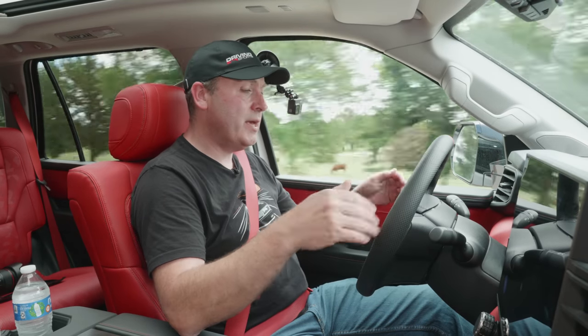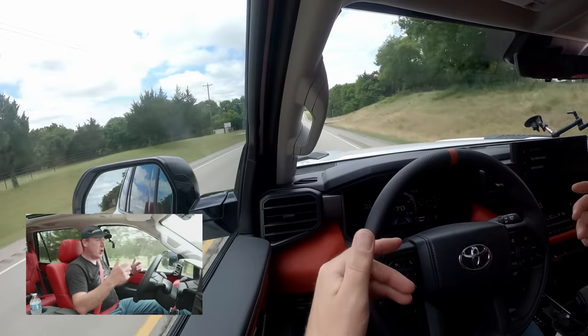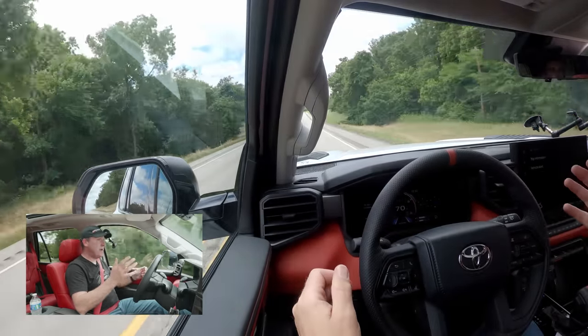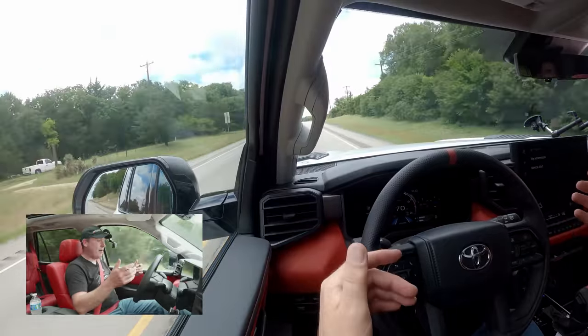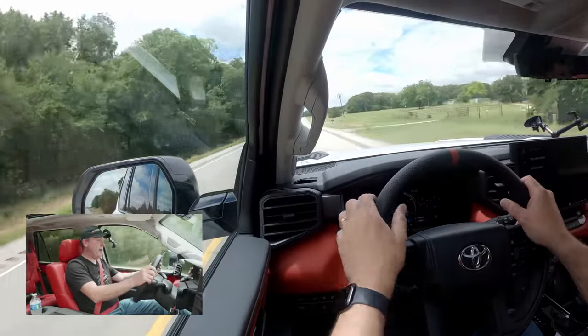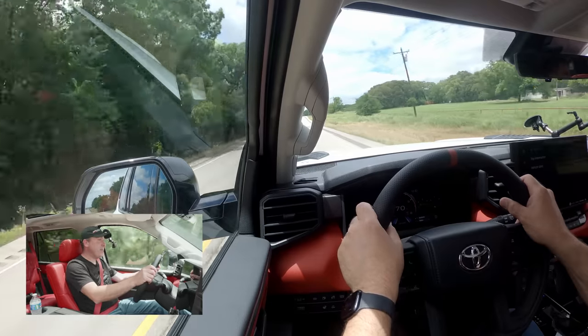Now, this isn't a fully autonomous system, of course. It's just to ease the burden of very long journeys, so you don't have to be making micro adjustments all along the way. It's especially good if you're doing interstate travel, because all that little adjustment can get a little tedious. It's telling me to put my hands back on the wheel, no surprise there. But that seems to work.